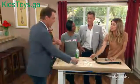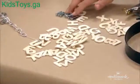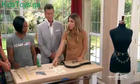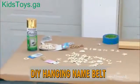No, wait, but first of all, what about big? Like you do bigger letters? Yeah. Well, so for instance, when I wasn't sure I was able to find the right metal letters, I thought, how can we make this work anyway? So I did it with wooden letters, which are like 99 cents for a whole pack at a craft store. I got working on it earlier, so take a look, and here it is.